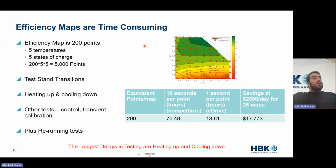So what we find is that these efficiency maps are quite time consuming. And this is a case study we did with a partner company to really compare us with a competitor. And we took a very low density efficiency map, 200 points per map, whereas we're seeing a lot of the auto manufacturers do 1,000 to 4,000 points per map. So this is very low density. We took 5 temperatures and 5 states of charge, which resulted in 200 points per map times 5 temperatures times 5 battery voltages equals 5,000 measurement points.